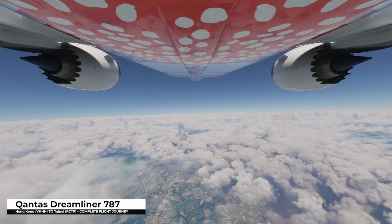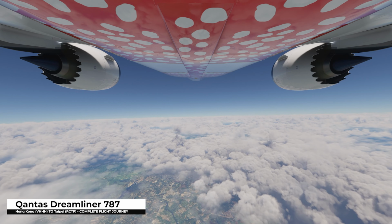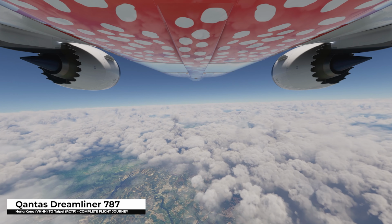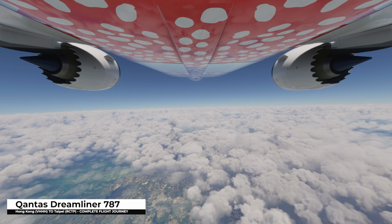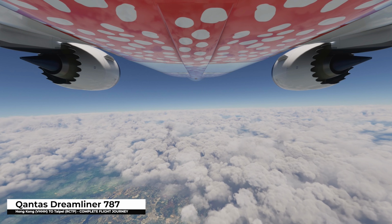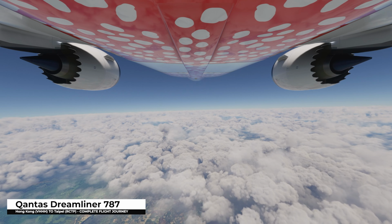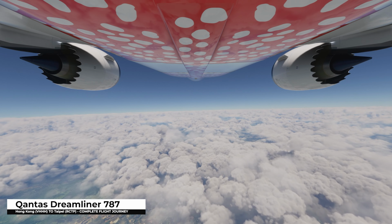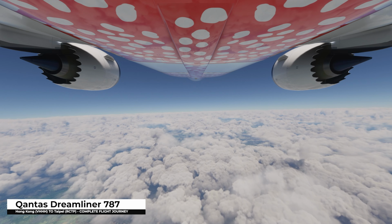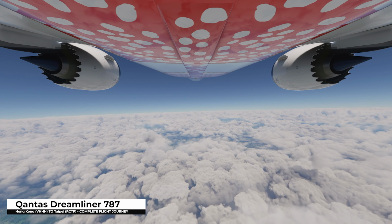The underbelly camera isn't just a novelty. It's a testament to the advancements in aviation technology to enhance passenger experience. Imagine soaring above the clouds, and with just a glance at your screen, you're connected to the world below, witnessing the Earth's splendor from an eagle's eye view. This feature exemplifies the blend of technology and comfort, a hallmark of the Dreamliner experience.